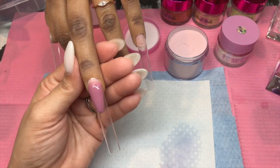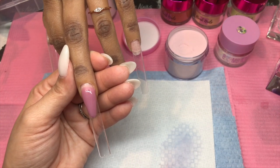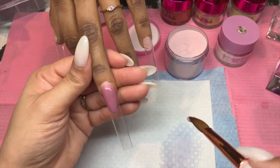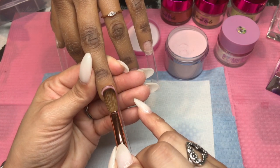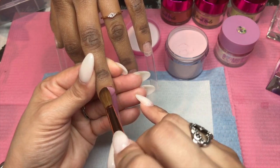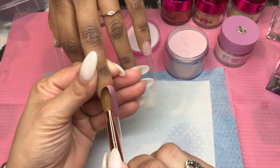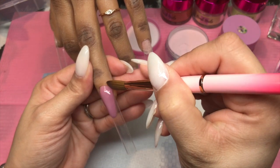So I love this cover color by Bomb Nails. I was just struggling trying to get the right ratio with the right acrylic powder because it's me practicing. I'm not a professional. But it is a very beautiful cover color by Bomb Nails. She did mention in one of her last videos that she's coming out with more cover colors, guys.